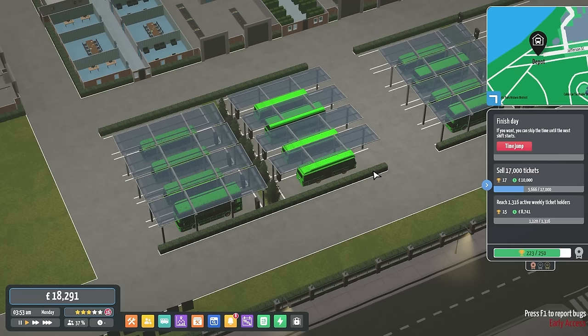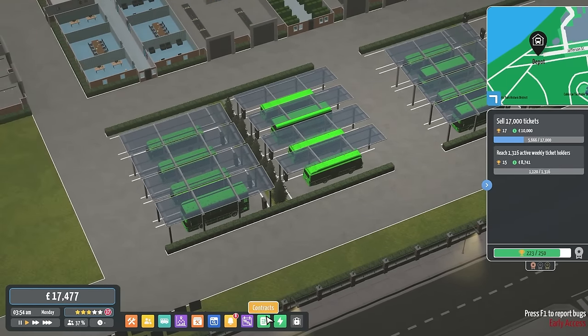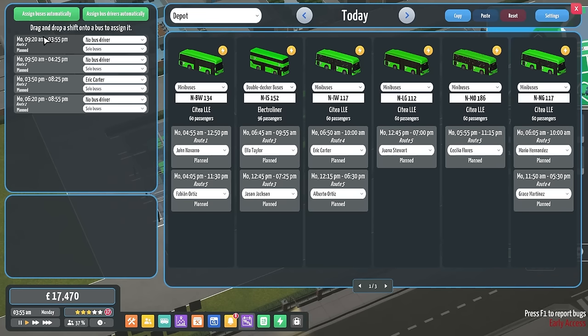So technically, I don't have enough buses for the next day. But also, I don't have to assign anything either. Now, the bus routes that we're missing are a little bit earlier in the day. But they do... Oh, it's route 2. It all needs solo buses.